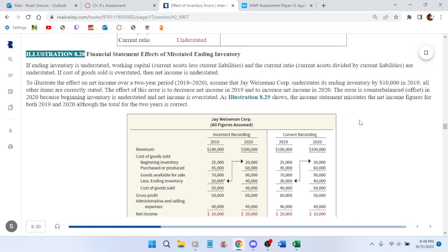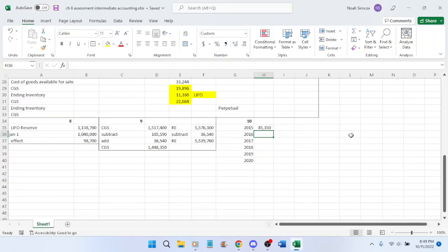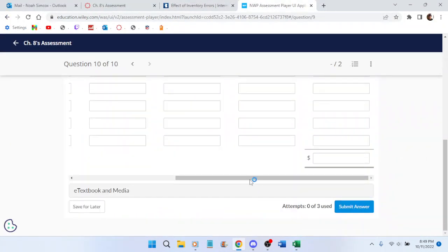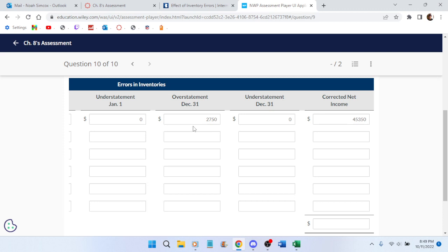The last year's error will actually affect next year too, which sucks. Dude, it affects next year. Okay. Stop! Okay, so at the end of the year, it's overstated. Therefore, at the beginning of next year, it's also overstated.